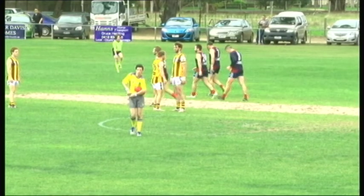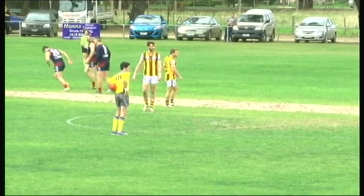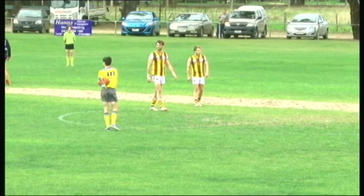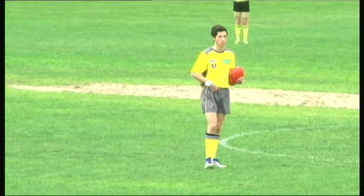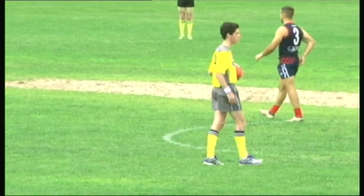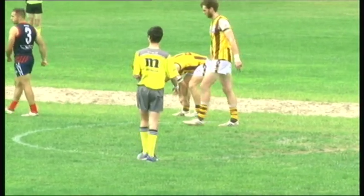So, bit of work possibly for Anakie to do just to hold them up in the first term, if Inverleigh get a bit of a run on. A few changes to the record if you're sitting around the car for Anakie. We'll try and give them to you as we go.